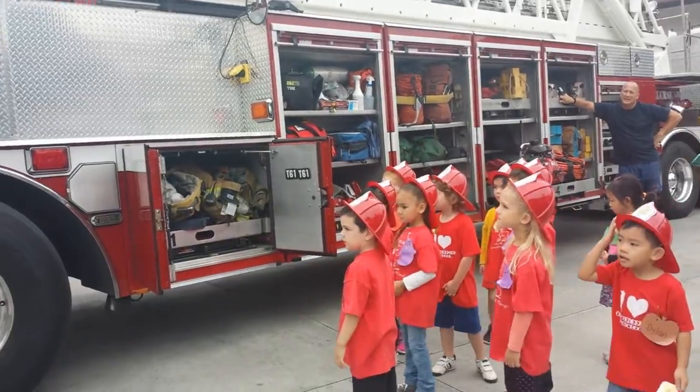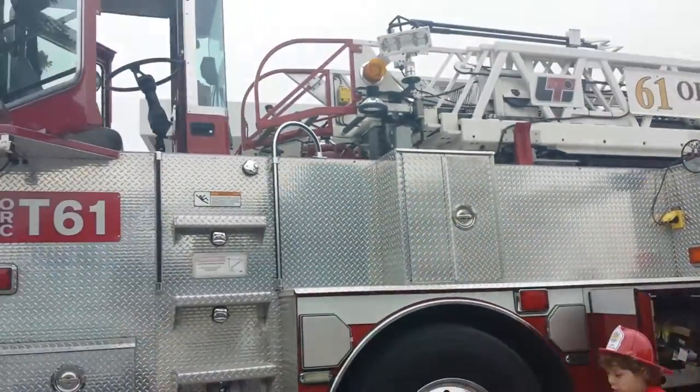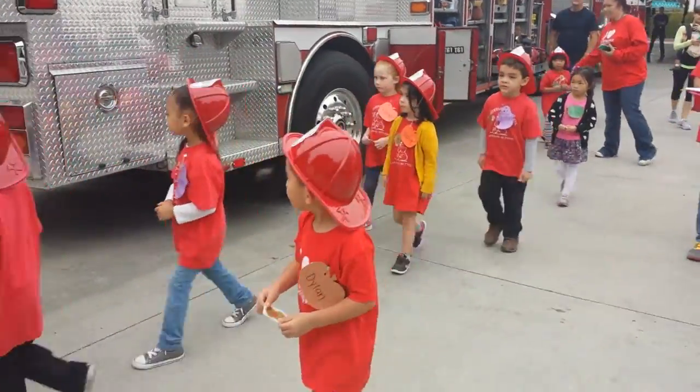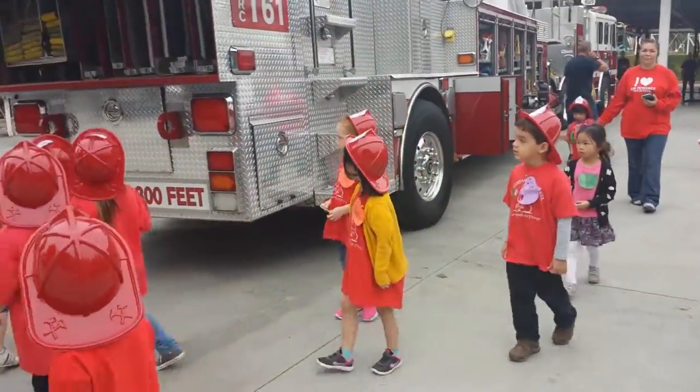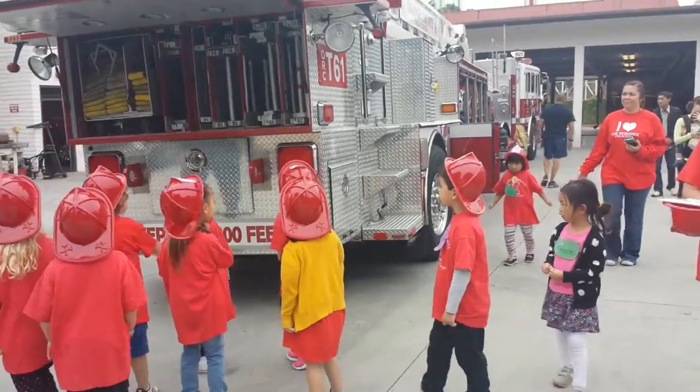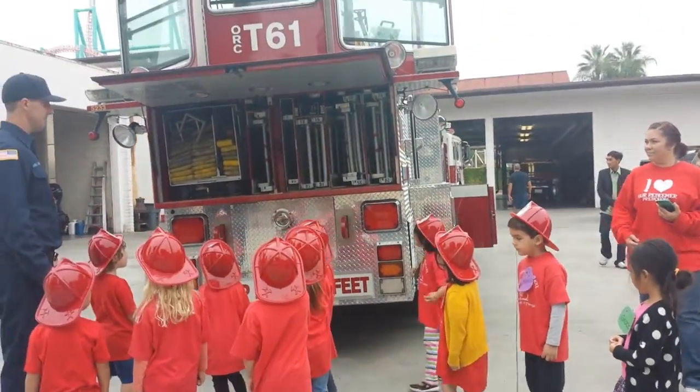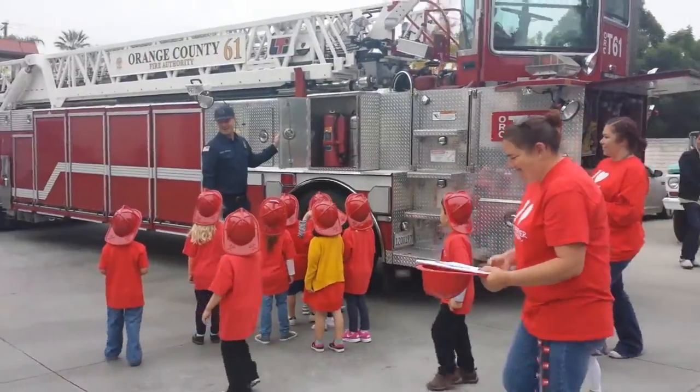So we got that big ladder up there, and then back here, got all these other ladders too. All kinds of ladders, depending on how big the house is, how big the building is.